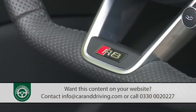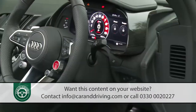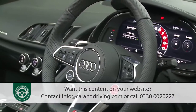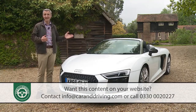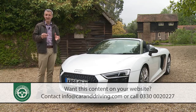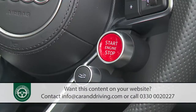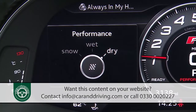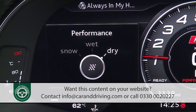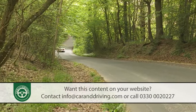You'll almost certainly want the optional R8 three-spoke, flat-bottomed, multifunction, perforated performance leather steering wheel with four operating satellites. Now, that is basically the upgraded steering wheel that should be standard. This extra cost design gives you four satellite rotary controls off the wheel rather than merely two. Now, with the extra two, one is a manual exhaust flap control, while the other delivers a selectable performance mode that features dry, wet or snow options. And that'll allow you to better adjust responses of your R8 to specifically suit the prevailing road conditions.